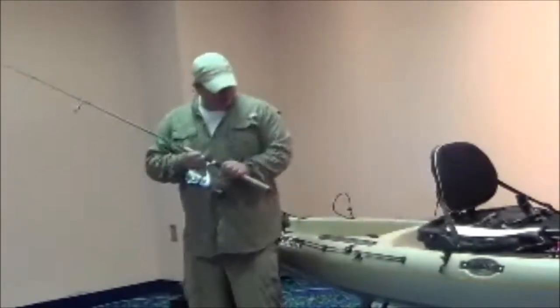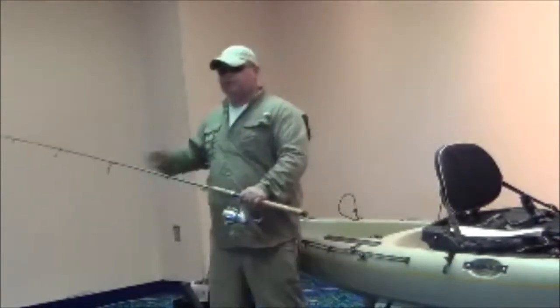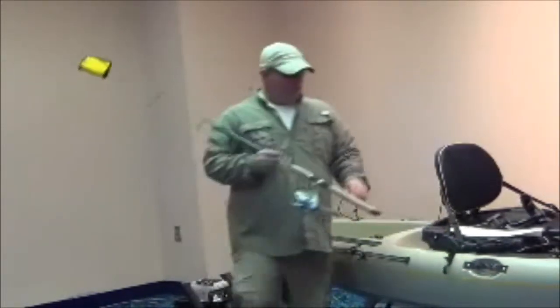Another reason why is because when you stick it down in there, you get real close to the water. You got water splash coming over the side, getting all in your reel, getting all in your junk. You don't need that. You don't want that. So, what I did, I went with a Scotty.